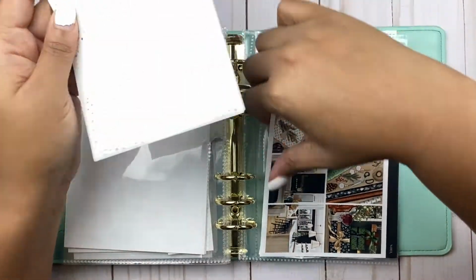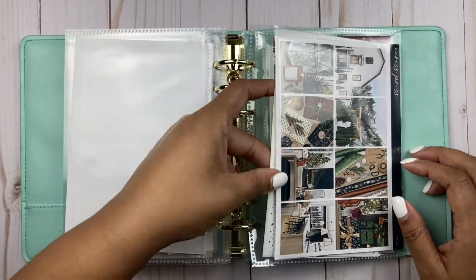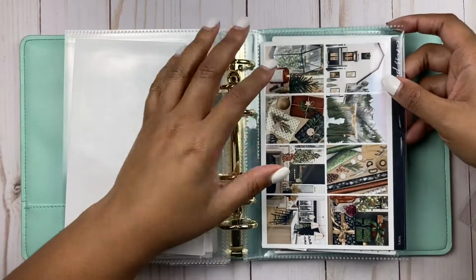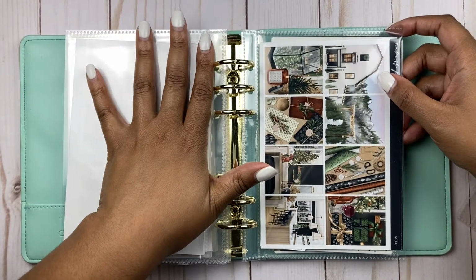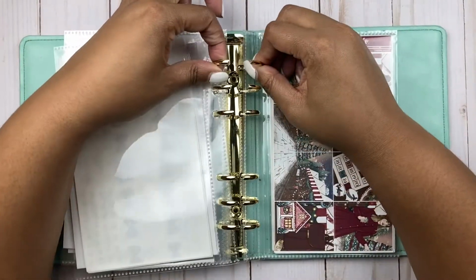I should have left this out. Well, I can stick it in here in the back. There we go. Crisis averted. That's what I'm thinking for the week of November 21st or the week of November 14th. We'll see. And then, oops, this is sticking out.